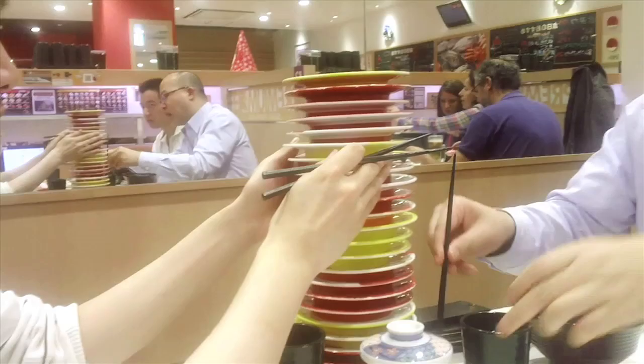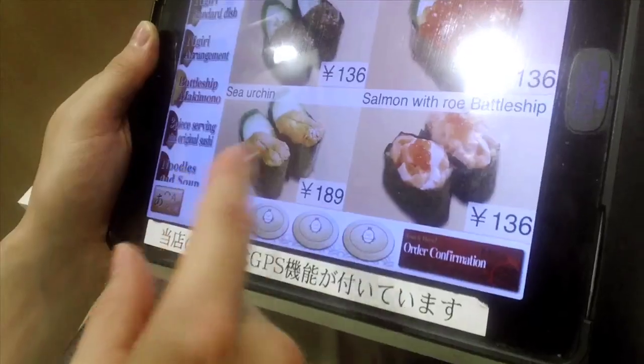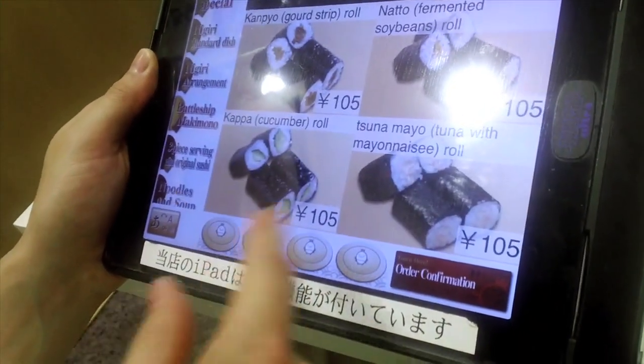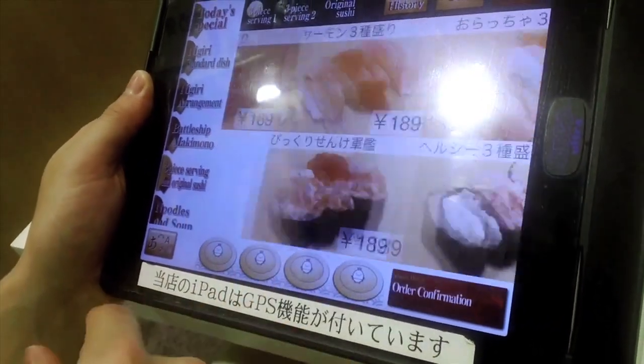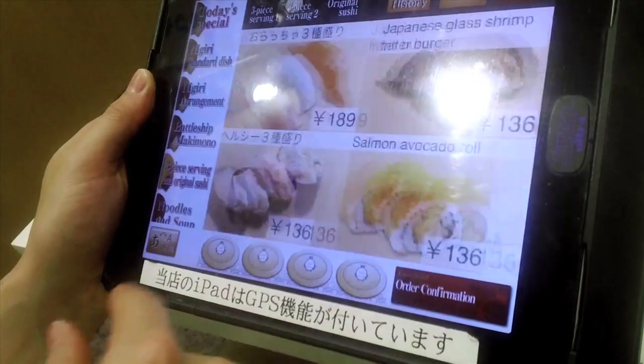That's getting a little bit hazardous. Let's see what else we got. Ice cream rolls. Tea. Some dynamite rolls. Ice cream and tea. We got some salmon. Wow. Oh, these are triplets.